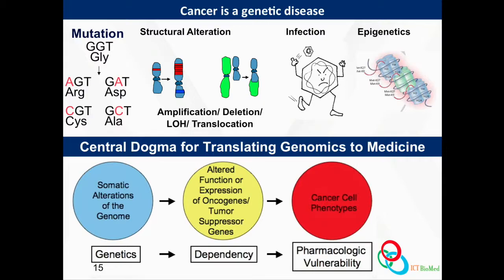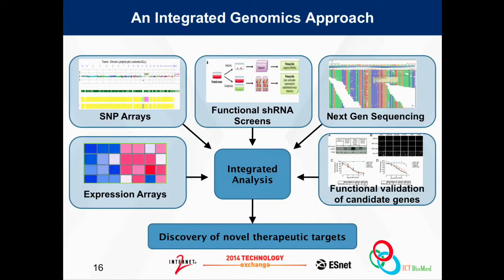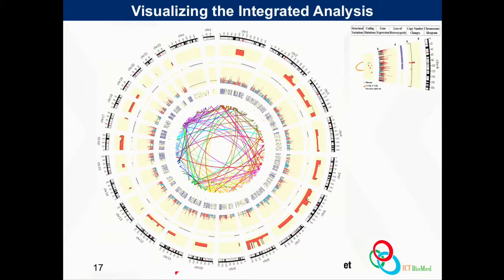So now, looking at all these alterations at a much higher resolution, I'm moving on to the next slide, where I give an overview of the different kinds of approaches that we take in our laboratory. We use next generation sequencing platforms. We use SNP arrays, different kinds of microarray platforms. And at the same time, so one slide previous.